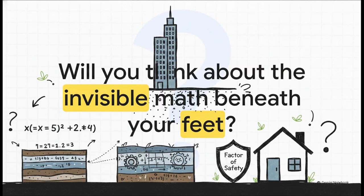So the next time you walk into a towering skyscraper, or honestly even just stand in your own kitchen, I hope this changes how you look at the floor. Beneath you isn't just dirt. There's a whole web of invisible math, rigorous field testing, and a silent factor of safety working around the clock to keep the Earth exactly where it belongs.